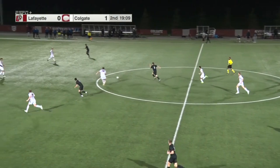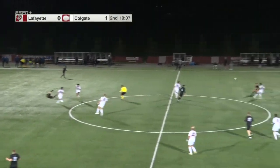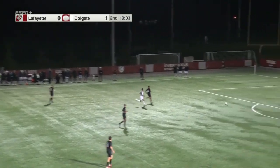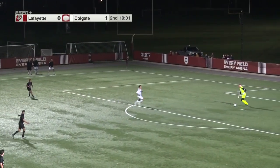Mizrahi. Kitra Melides lays it forward for Borden. And then a good slide tackle. Dale Lepper. Sophomore coming in clutch.